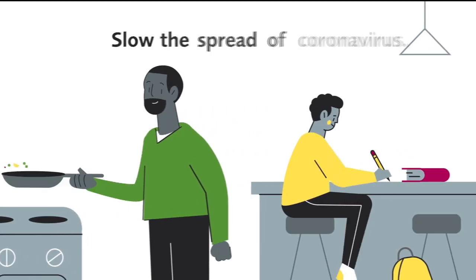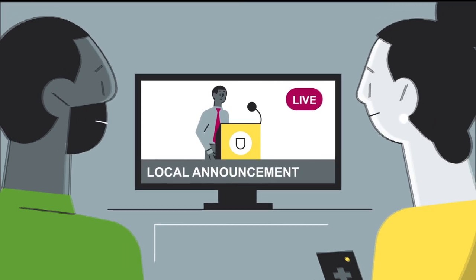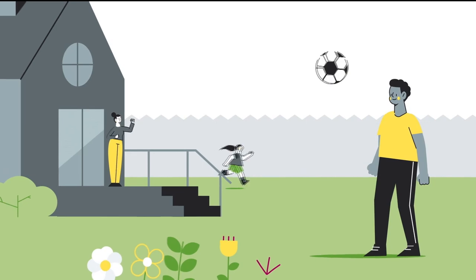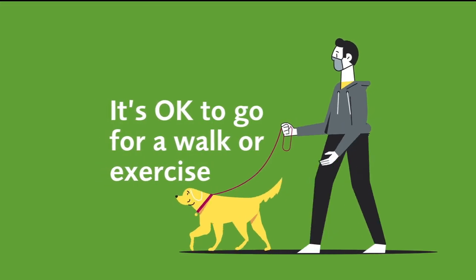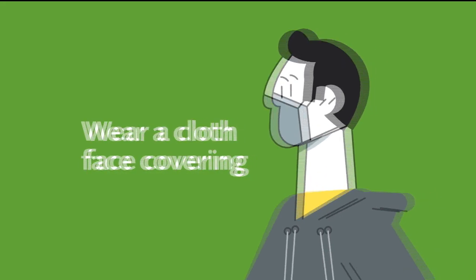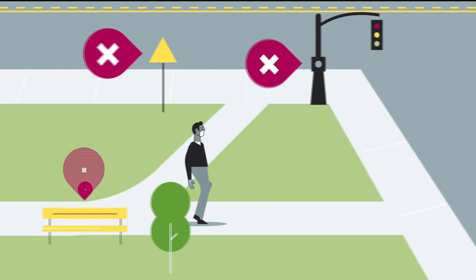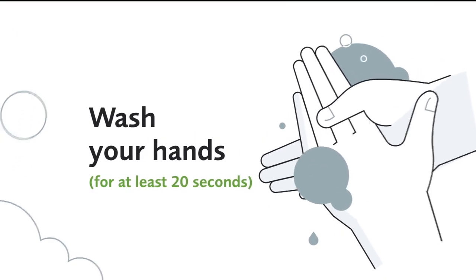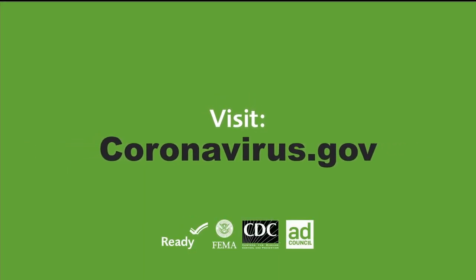It's all of our responsibility to slow the spread of the coronavirus. So follow guidance from authorities where you live and stay home unless absolutely necessary. You can still use your outdoor spaces like yards and decks. It's also okay to go for a walk or exercise outside. Wear a cloth face covering, stay at least 6 feet away from other people, try not to touch any surfaces, and wash your hands for at least 20 seconds as often as possible. Visit coronavirus.gov for the latest information.